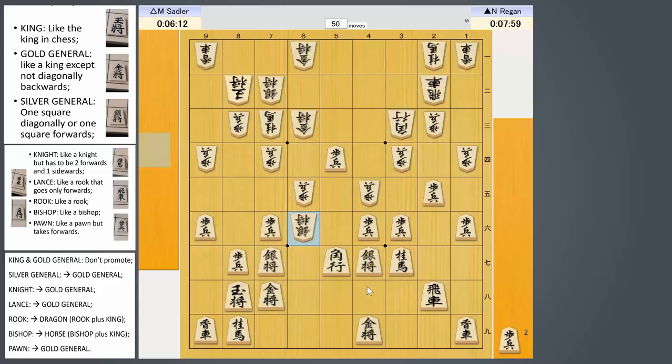Forking my silver and my bishop. Well, of course, the silver's only worth the same as the silver, so it's not too bad. You're claiming you're not impressed with my plan. Well, I'm not frightened. Ooh. Okay, but do I take it or do I retreat? I think I just take it back.